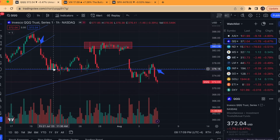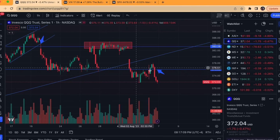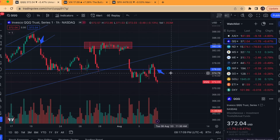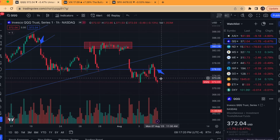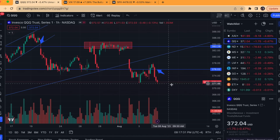You can see it acted as a nice support and also was able to bounce off of it just a bit to my supply zone up here, which we were able to sell off from. And as long as we stay below 376 going forward, the bias is overwhelmingly bearish. So keep that in mind. Retests up here can definitely occur. We had a mini fake out over here where it attempted to get back above, but as long as it stays below this level, then there's a lot more downside to come for QQQ.